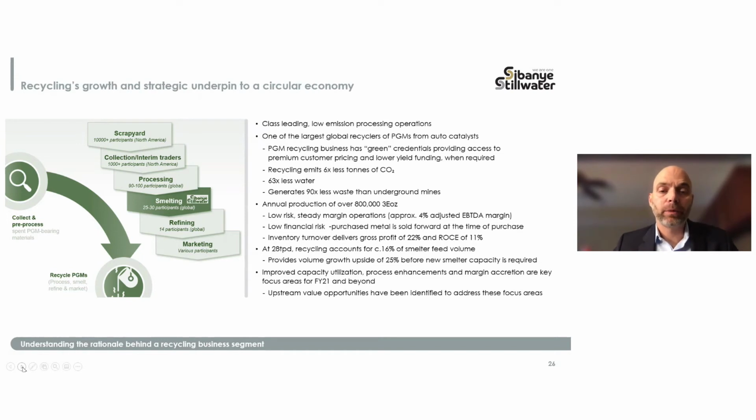Given our history in this area, this is not necessarily a new or high-risk endeavor for the group, and also avoids accusations of greenwashing. Our ability to leverage from an already excellent ESG underpin at our US business provides further impetus in this area, with premium pricing and low-yield green options available to us should we need them. Net, we believe our involvement in the recycling area is crucial to closing the loop on a closed economy. Overall, our recycling operations are set to deliver more than 700,000 ounces of 3E this year and beyond, and that is utilizing our existing capacity.